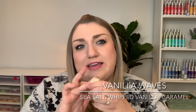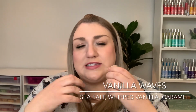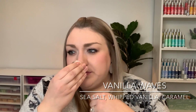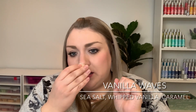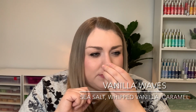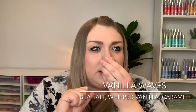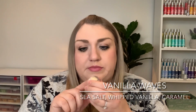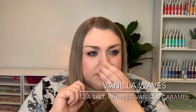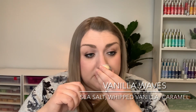Ooh, let's see. So this one is not bad. It's definitely not coming across as super gourmand. Maybe a little bit more perfumey vanilla than something super edible or gourmet. This one is pretty. I might have to give this one a try because it definitely does smell a little bit more like perfumey vanilla to me than something really gourmand. But it is just a very nice sweet vanilla, a sweet perfumey vanilla.